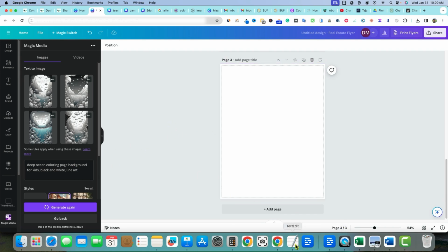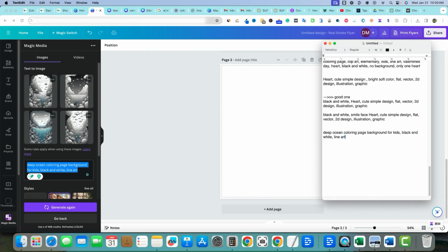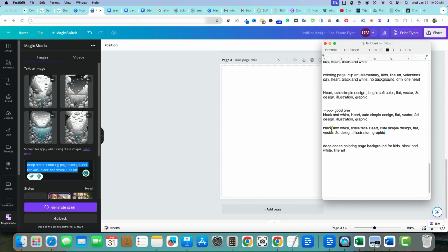I'm gonna pull up my other prompt over here and see. I'm gonna copy this over here, Control A, Control C, and then I have a little notepad over here. I'm keeping track of what I'm testing, but right over here, I'm gonna say black and white, and then right over here, I'm going to go ahead and fill this in.